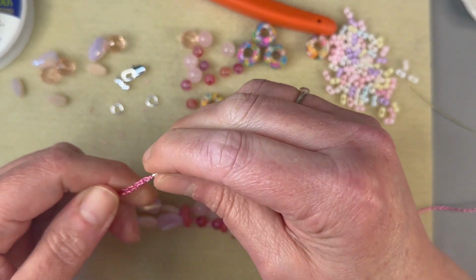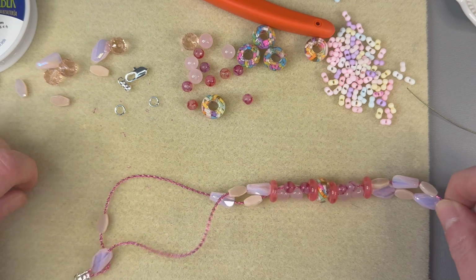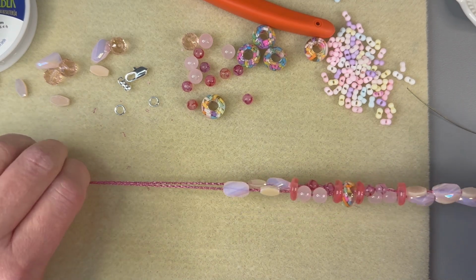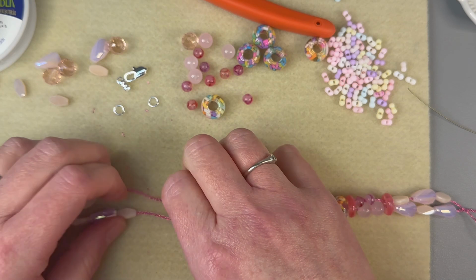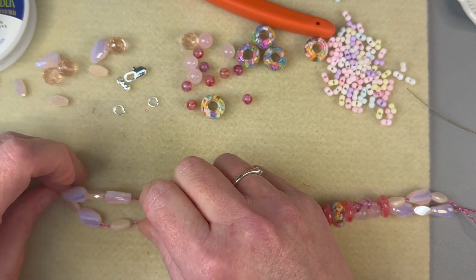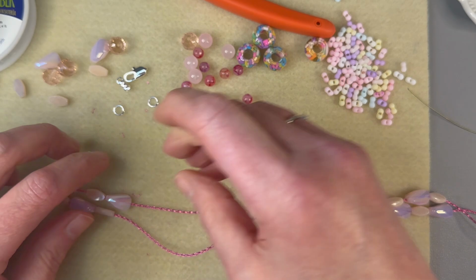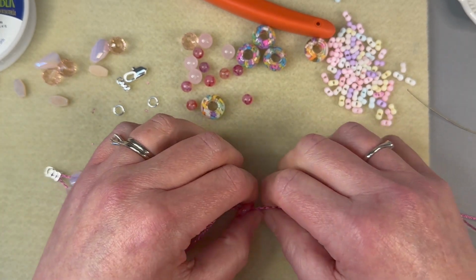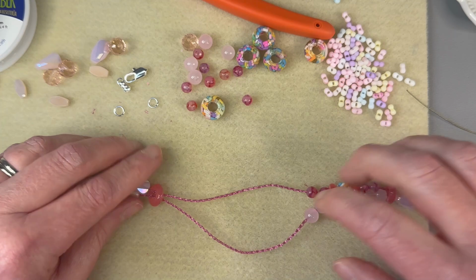Well, it doesn't appear to be going anywhere, so that's good. And then let's just slide everything down. We're going to just do it gently and carefully. And then that way we can have our, I'll leave a little bit of a gap there. That way we can have our extra little wire scraps for a pair of earrings later when we do the earring video.